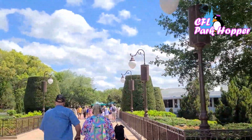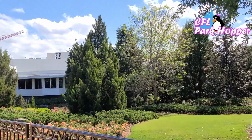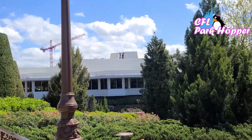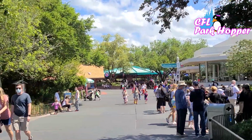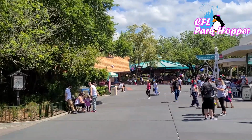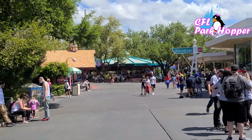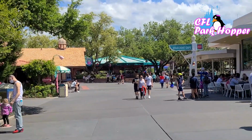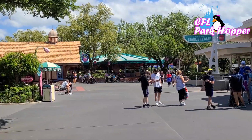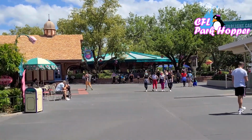So I'm going to head down this way past the castle. And we're going to head towards the most popular ride here at the Magic Kingdom, which is the Seven Dwarfs Mine Train. Now, it's going to depend how many days you're going to visit the Magic Kingdom on your trip. A lot of people do 4 parks, 1 park a day, at least 4 days. So they at least visit Magic Kingdom once. Sometimes they'll do Magic Kingdom 2 days of the trip and make it a little bit longer of a trip.